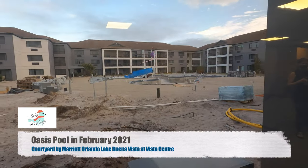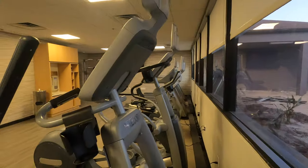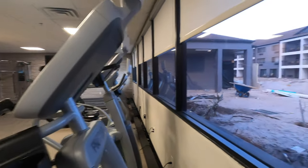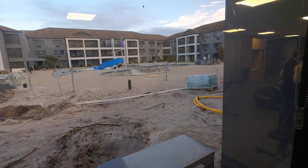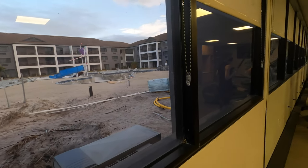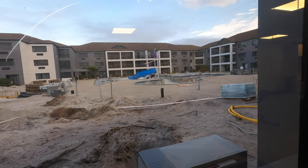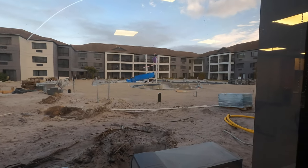You see all the construction out here from within the fitness center. And what's really cool is seeing the pool with no water in it. So basically it's like a place that you could skateboard. That's what it looks like. I've seen that in TV shows before. Just, people empty out a pool and skateboard in it. Just don't do that, you'll get in trouble. That'll get you kicked out.